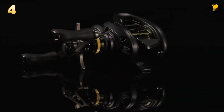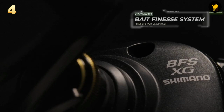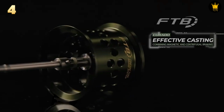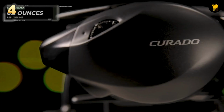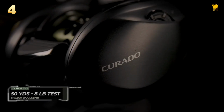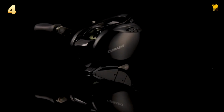Number 4. SHIMANO Curado Baitcasting Reel. The SHIMANO 21 Curado BFS XG Baitcasting Fishing Reel is an excellent choice for anglers looking for precision and smooth performance. With an 8.2 to 1 gear ratio and 7+1 bearings, this reel offers a fast retrieve, which is ideal for finesse fishing and catching those elusive species.